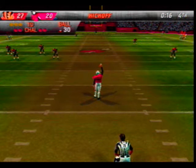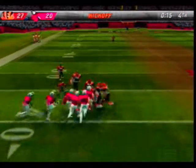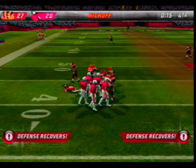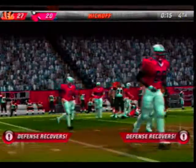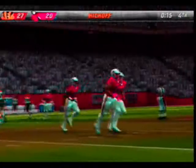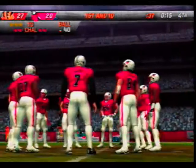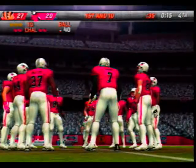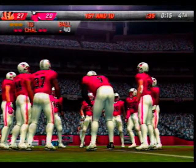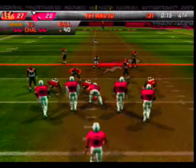They don't have time to kick it away and go on defense, so they're going for the onside kick. Here we go. From the 40. Well, it's crunch time now. This might be their last chance, so they have to stay focused, be efficient, and get the ball into the end zone. Ball on their own 40.